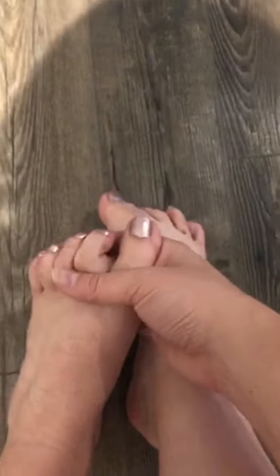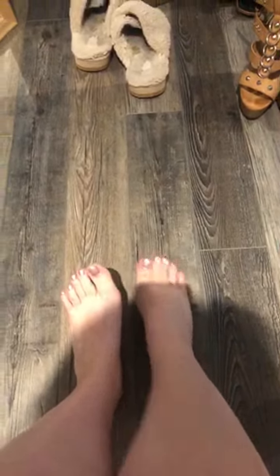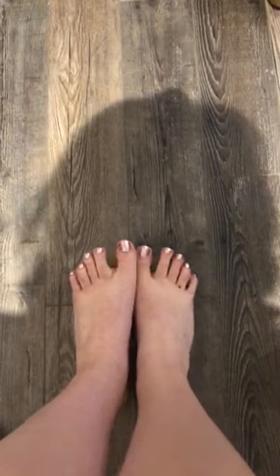Yeah, that's what I have to show you guys. The toe polish is, I have a metallic pink. Let me show you guys. You can actually see it better in the shadow. Metallic pink. So it's almost like a rose gold, but it's a little bit more pinky. So that is the polish, and then these are the final heel that we'll do.